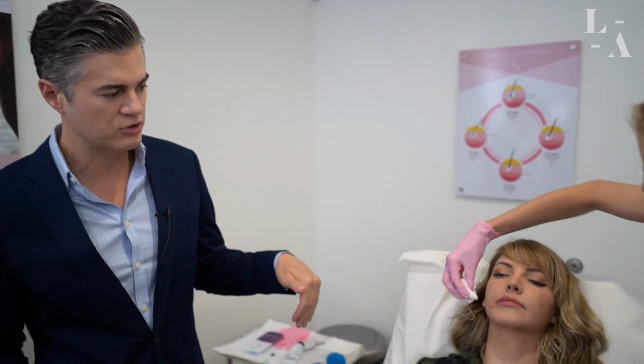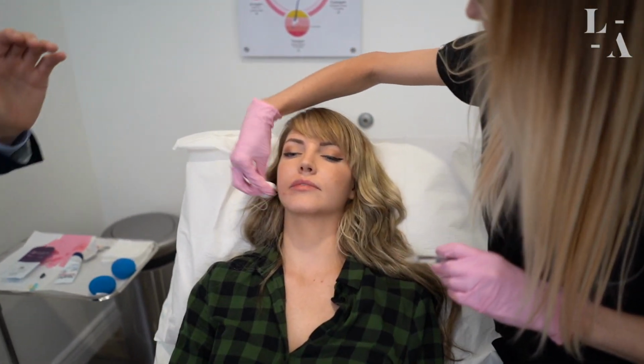And I'm asking myself, what am I looking for here? Ratio looks great. You want more volume in the lower lip than in the upper lip. Cupid's bow looks gorgeous. Vermilion border looks gorgeous. Look at her angles. It's got that nice, feminine slope. I'm very pleased, and I'm sure she's going to be pleased when we're done. All right, let's get started.